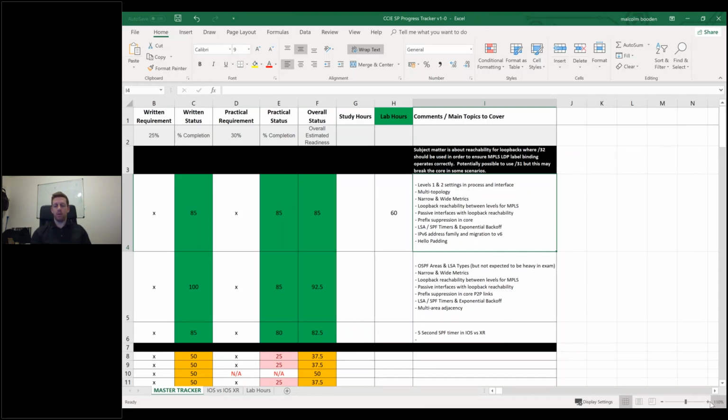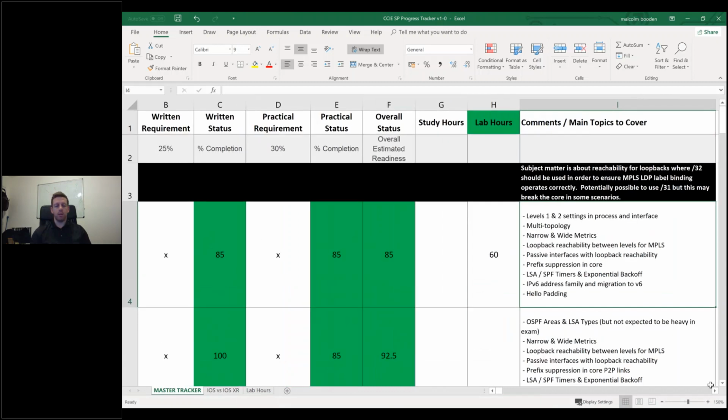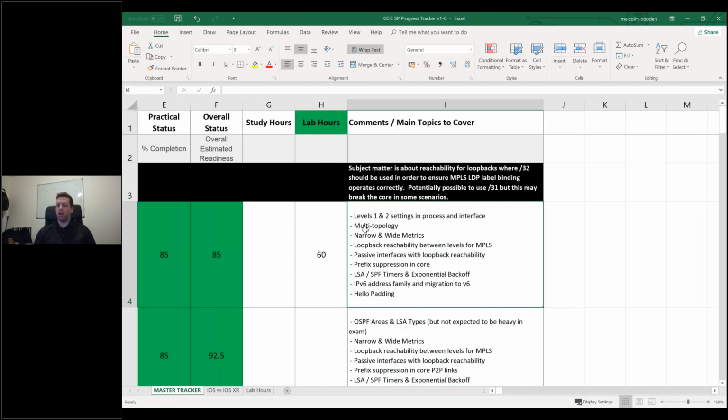If I zoom in on this a little bit, it will give you an idea of the type of thing that I'm putting in. So for describe, implement and troubleshoot IS-IS, I'm expecting that I'm going to be proficient in level 1-2 routing, multi-topology, single topology, narrow and wide metrics, loopback reachability between different levels for MPLS, passive interfaces and loopback reachability, prefix suppression in the core. So that's the point-to-point links between the different P and PE nodes. LSA and SPF timers with exponential backoff. IPv6 address families in IS-IS and the migration to IPv6, hello padding, and I'm sure there are some other things that I'll include in there.